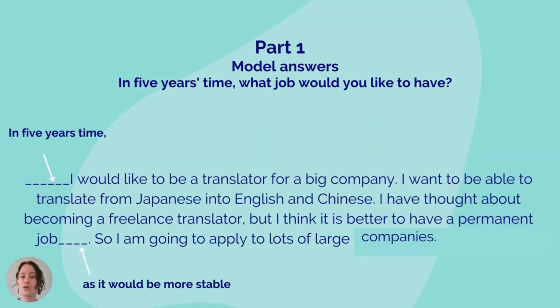Remember, the question was, in 5 years' time, what job would you like to have? As you can see, I added in 5 years' time, and I added in, as it would be more stable.